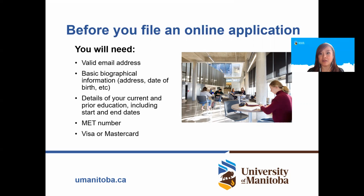know your MET number. And if you don't know what I'm talking about here, you want to make sure that you connect with your school counselor to find out your MET number. Just so you know, the MET number is the way that our admission team can request and retrieve your grades from your school division to be submitted to us. So therefore, it is quite important for you to enter your MET number correctly. Okay, make sure you have this.